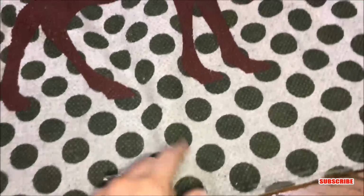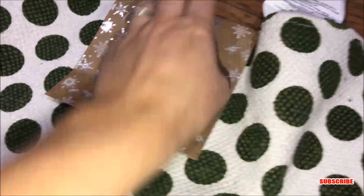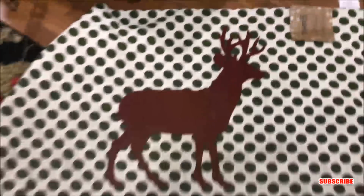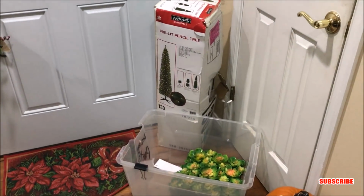And it's a nice woven material. So this is machine washable. It's got a red deer, and then it has a white background with green polka dots. That is what it is called. Let's see a price anywhere. No, no price. So I don't know how much this rug would be, but it is a really nice rug. So let me go ahead and get the tree together and show you guys if it does work or not.